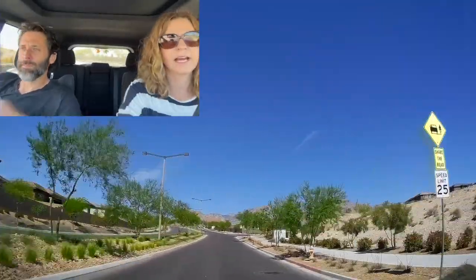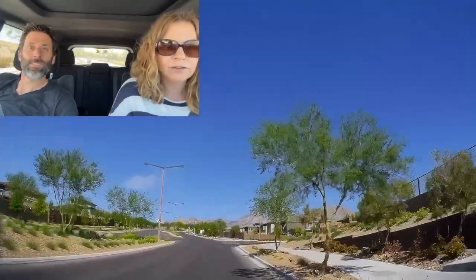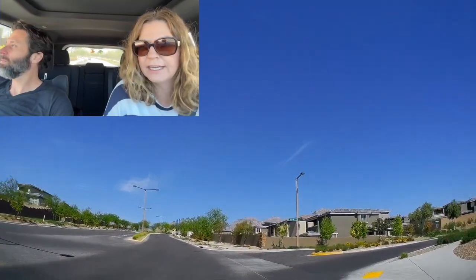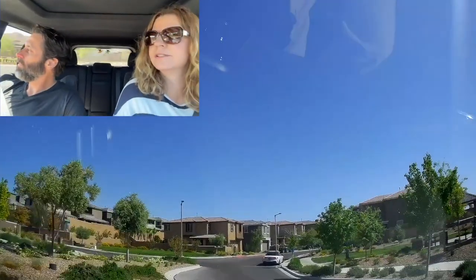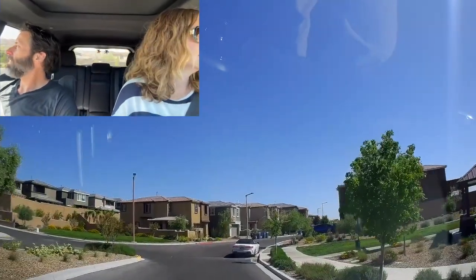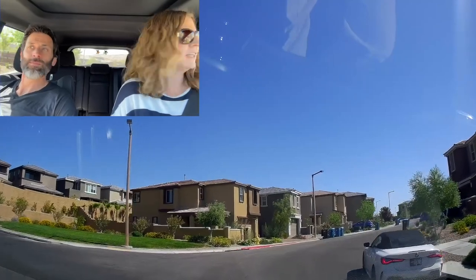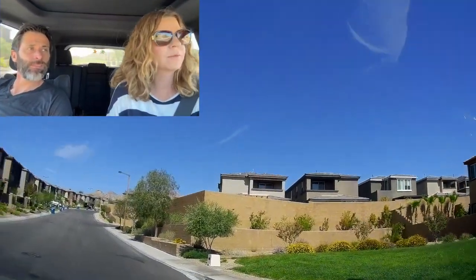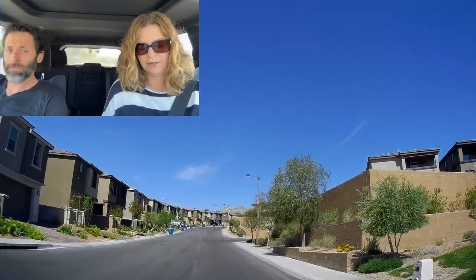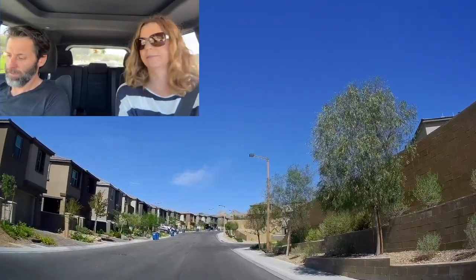So next is Sky Knoll by Richmond American Homes. And they had featured three different floor plans. This is the other non-gated community. They have a little community park, which is very cute, right there. And let's see. These homes ranged in size between 1,600 to 1,890 square feet with 3 to 4 bedrooms, 2.5 baths, and a 2-car garage. So I'm going to film these houses.